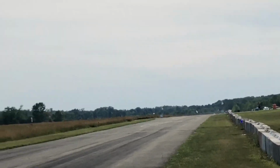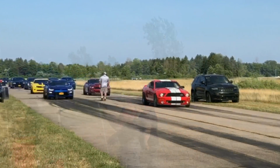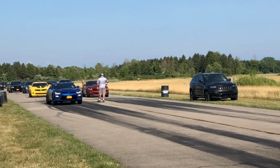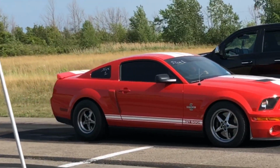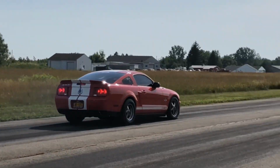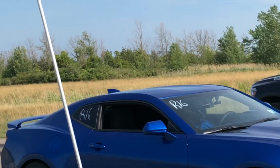VW just take down that twin turbo Coyote. Shelby GT500 versus, I believe, bolt-on 2019 Camaro.